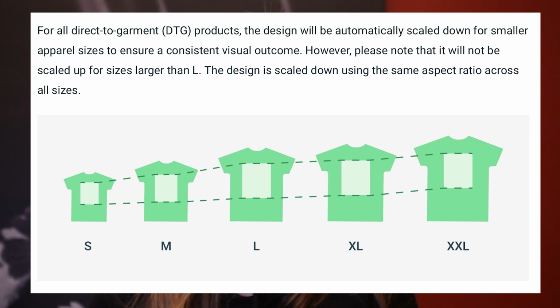Scaling. This is a newer feature on Printify, and it generally means that different size shirts will have different size graphics, even though the graphic size shown on the Printify product creator will show you a specific graphic size. The graphic size is what your customers will receive on size large and larger shirts and sweatshirts and tank tops and all of the above. However, for small and medium-sized shirts, the graphic will be smaller than what you see in the Printify product creator. It will be scaled down.